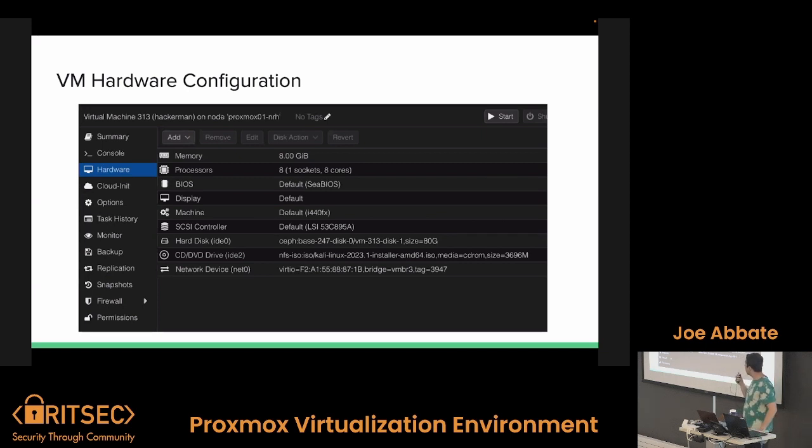Right here is an example of what it looks like once the VM is complete. As you can see here, this VM is called HackerMan. This is my Kali box that I have. And in the hardware section, you can see it has 8 gigs of RAM, 8 cores, a bunch of BIOS options. And you can see my hard drive, the installer ISO, and my network device. Each VM in Proxmox gets its own MAC address, the bridge being the NIC that it's associated to, and here we're using a VLAN to separate from different systems.